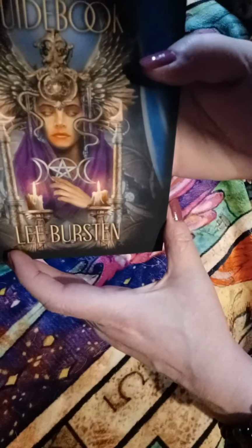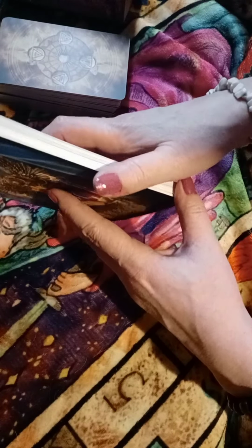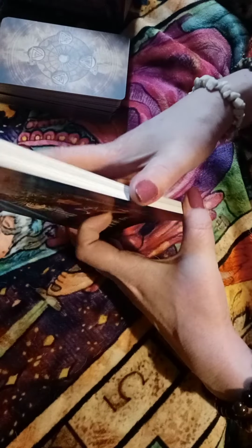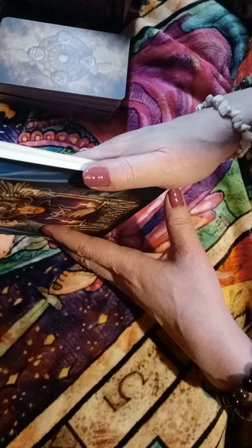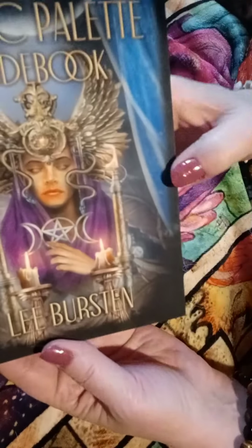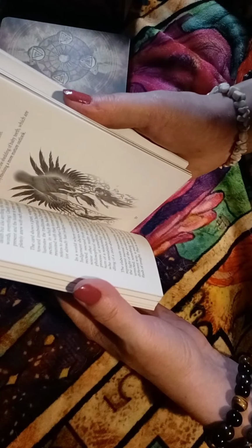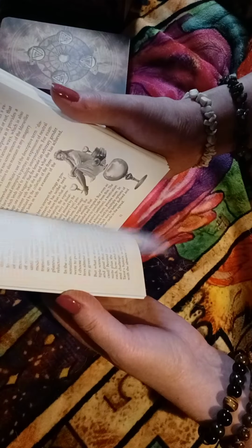The Mystic Palette Guidebook by Lee Bursten. And because I have this, and I also got the Tarot Decoratif, and Lee Bursten wrote the book for that Decoratif book as well. I feel like I just had a Lee Bursten reading fest. I've read 2 guidebooks by him now, and I don't know why, but I hadn't really been familiar with him before, and I'm a fan now. I love the way that he writes about the cards, and some of the things he says in here.